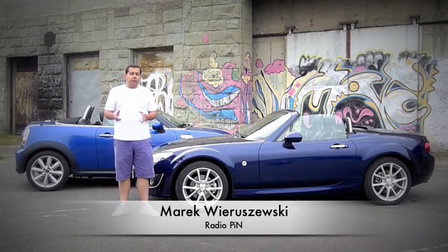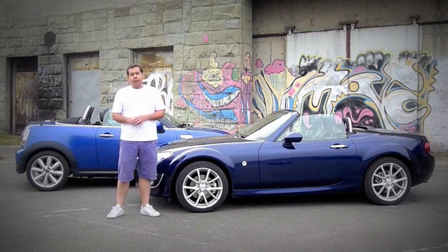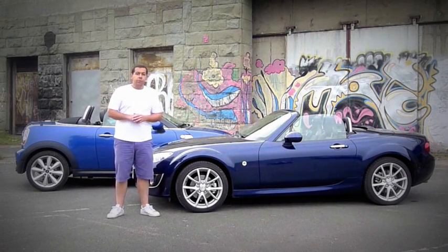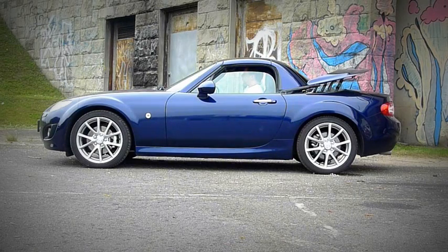On the internet, we like all sorts of comparisons and battles, which is why I brought my own private Mazda MX-5 and a test MINI Cooper S Roadster to see if I bought the right car. And I promise you, there will be some burning rubber later on. Both cars are two-seaters. Both have folding roofs.